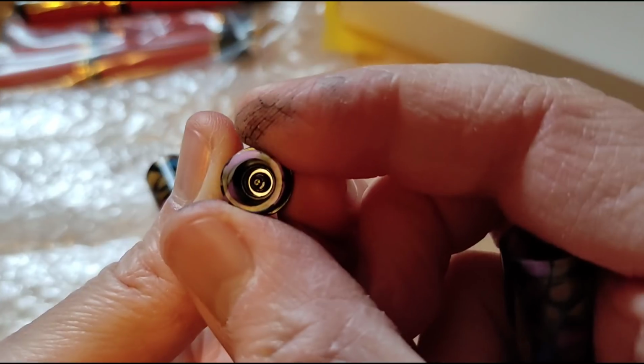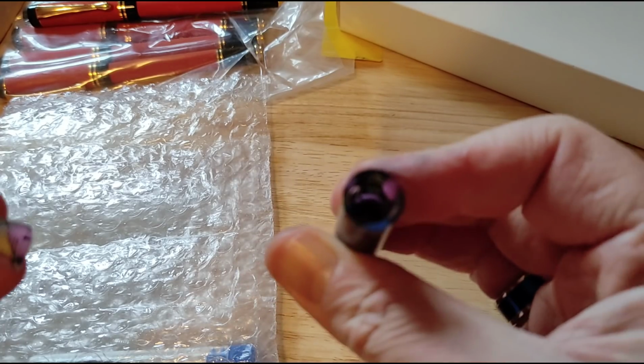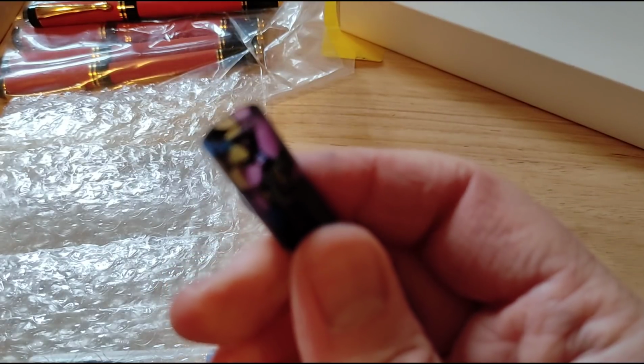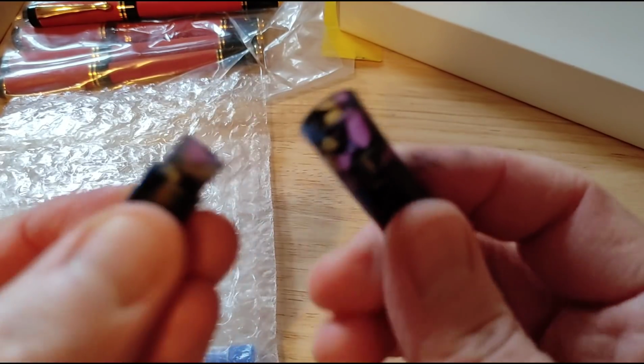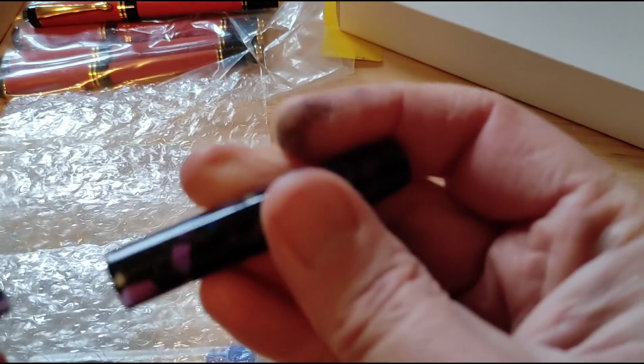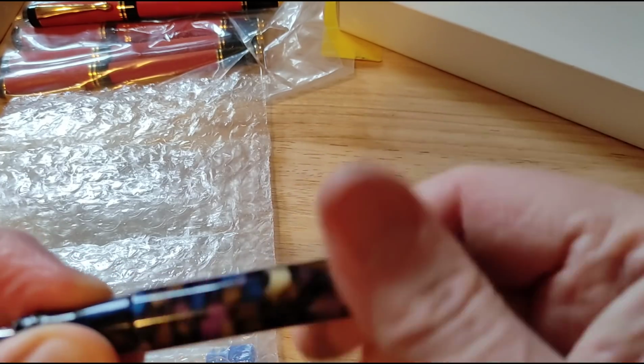It is apparently a cartridge, standard international cartridge only. I don't think it'll take a converter. I'm guessing you can probably eyedropper. Yeah, I reckon you can eyedropper this. Yeah, not seeing any obvious gaps anywhere, so probably be able to eyedropper that as well.